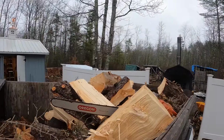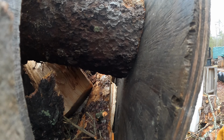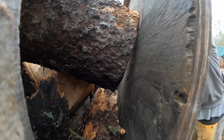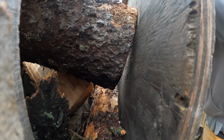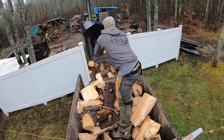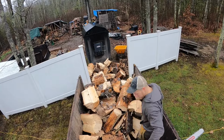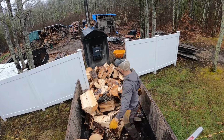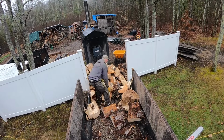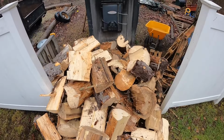All righty, folks, we are back. Oh yes, let's dump out some chunk wood. Ooh, that one's gonna fall right there. Like I said in the last video, this is always the fun part, opening the gate, not getting crushed. Yahoo! Now that, my friends, is a nice pile of dry, ready to go wood. I can't even get to the door.